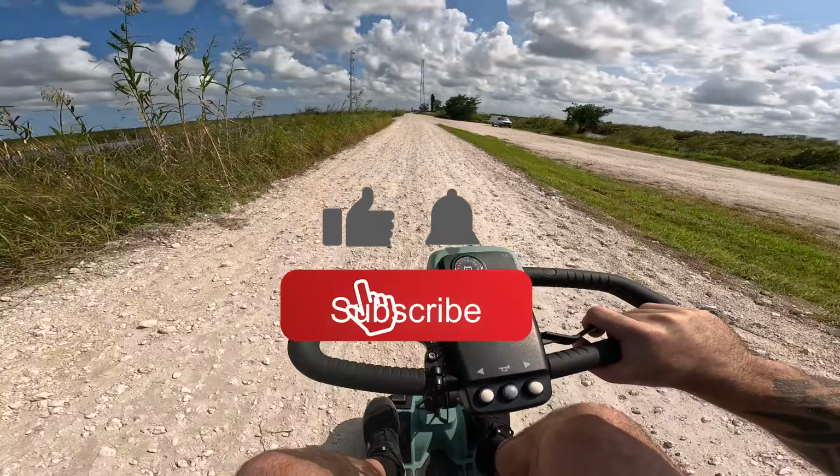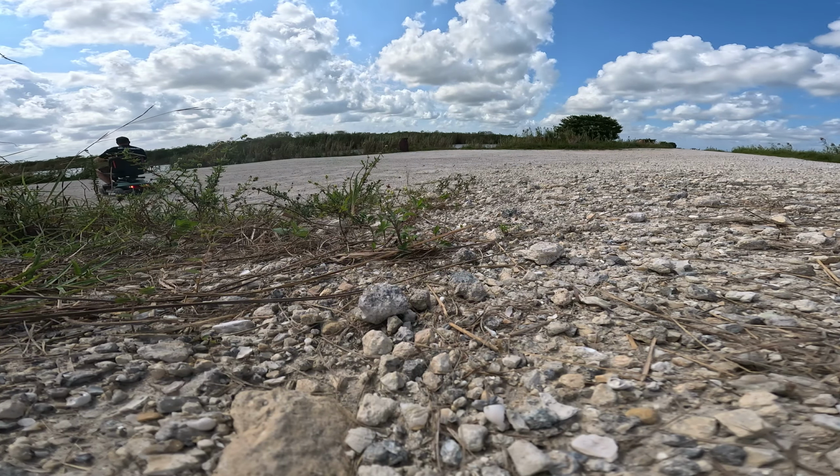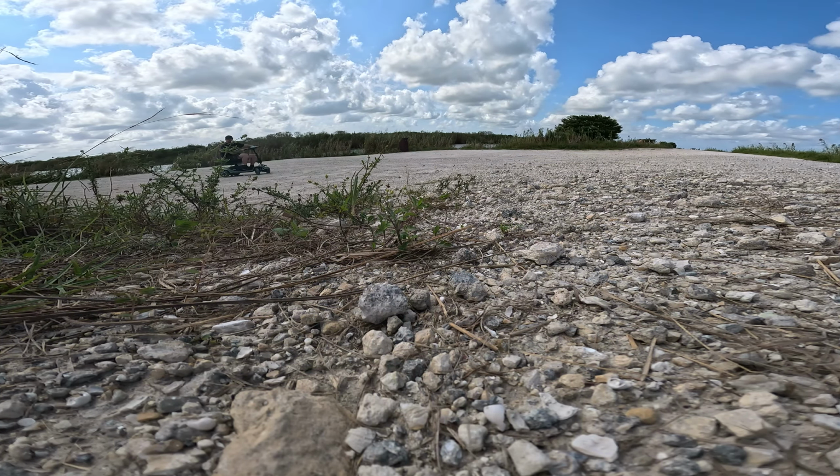Simply sitting back, I have confidence that I'll get through that. All right, so what you're looking at now is a really steep incline, and let's see how it does going down. Let's see if I can do it.